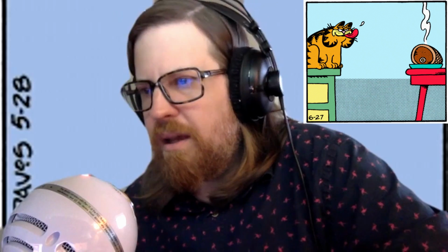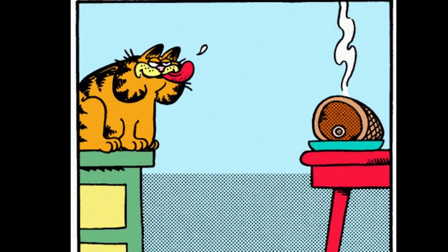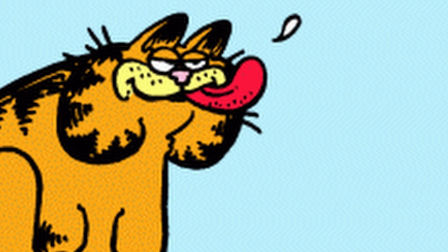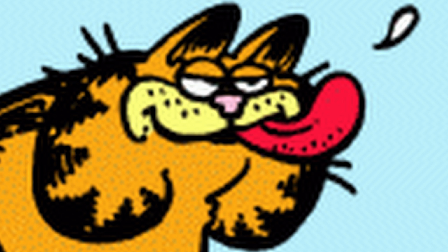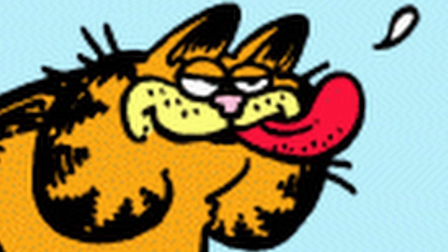And then he is licking his chops. His tongue is huge. It's red. It's sticking out. It's jumping out of his mouth. Yeah, when I first saw the panel, I thought to myself, is this Garfield or Gene Simmons? Right. Yeah, his tongue's real long. I'm still not sure. Well, I think it's Garfield. Yeah, it's obviously Garfield.